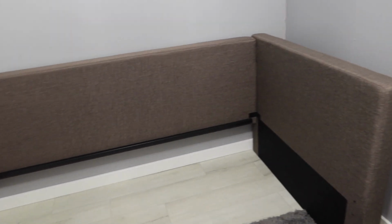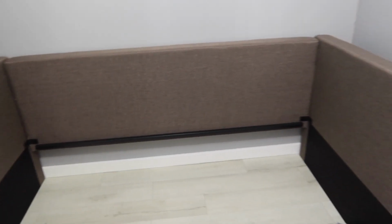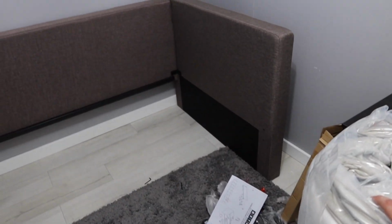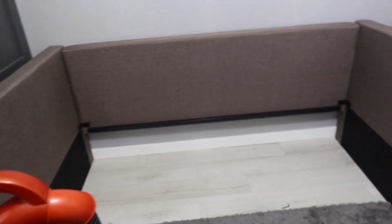Alright, so I've started putting together the bed for the guest room. This is actually a day bed with a trundle that slides out to make it into essentially a king bed. This will be two twin mattresses, and these are our mattresses here. So I started putting it together. It is quite large, but that is good. It's going to be a really nice guest bed.